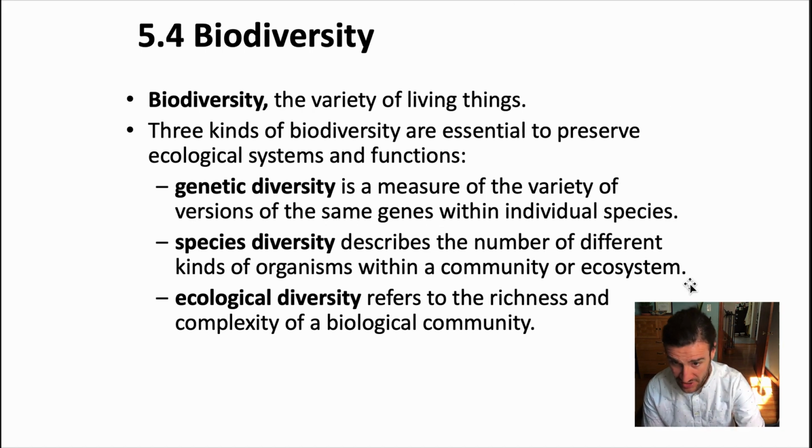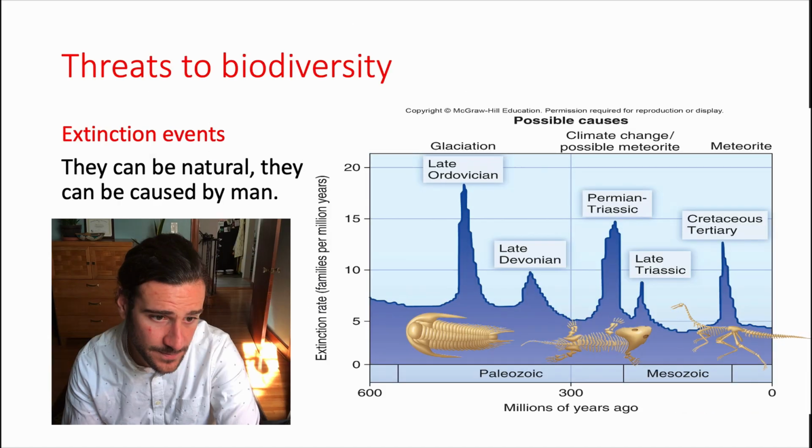Species diversity describes the number of different kinds of organisms within a community or ecosystem. That is the diversity that we focused on. And then ecological diversity refers to the richness and complexity of a biological community. So those are 3 different types of diversity.